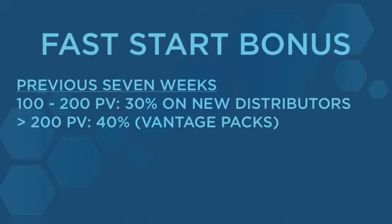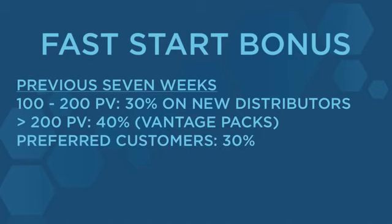Now, with preferred customers, you will earn 30% when you personally enroll a preferred customer. But like I said, the computer automatically looks back 7 weeks, totals the amount of PV purchases that you have made as well as your preferred customers, add that up to determine the percentage or rate at which you're paid on your personal distributor enrollments.